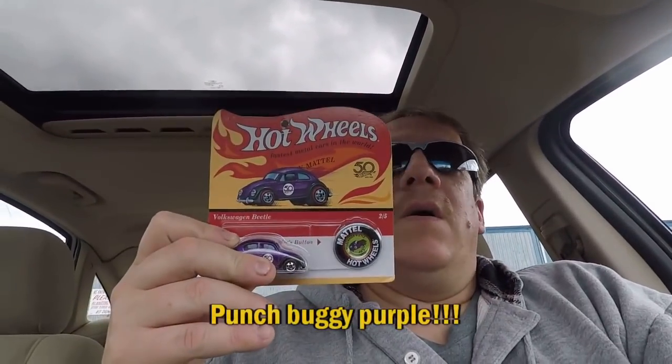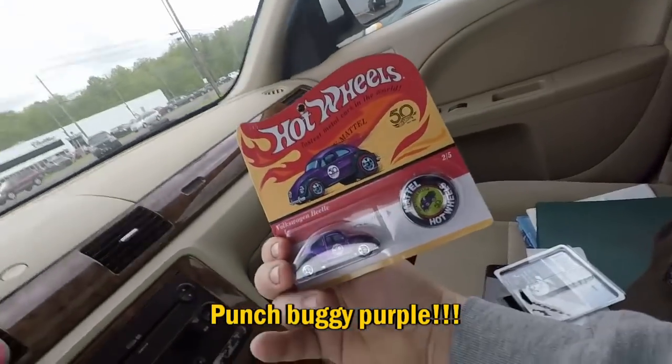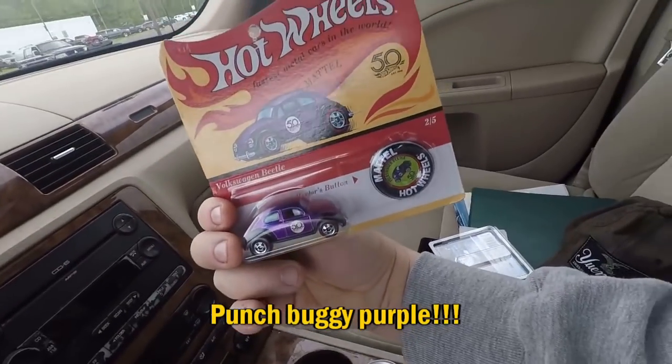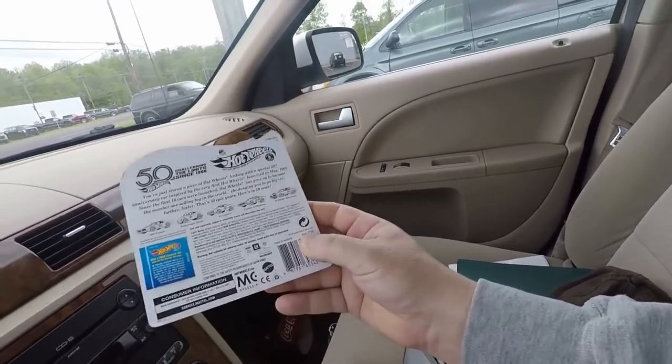All right. Well, I stopped at the Advanced Auto Parts because I needed something for the truck. And you never know when you're going to find a good deal. I picked this up. It's the 50th anniversary Hot Wheels, little VW Bug breadline. With the little pack, with the little tag in there, brand new.